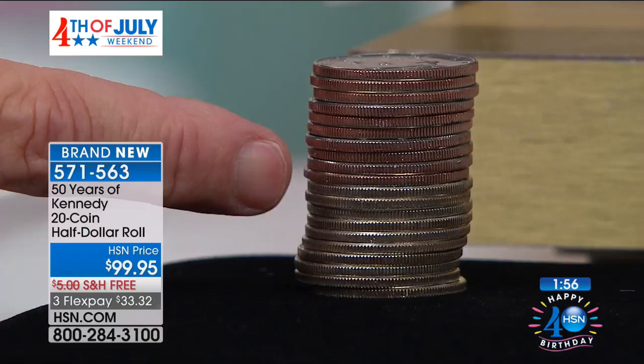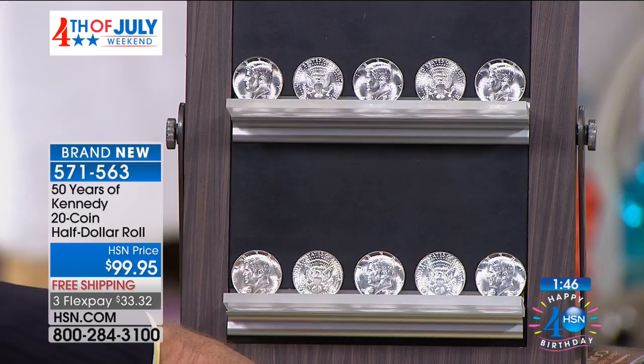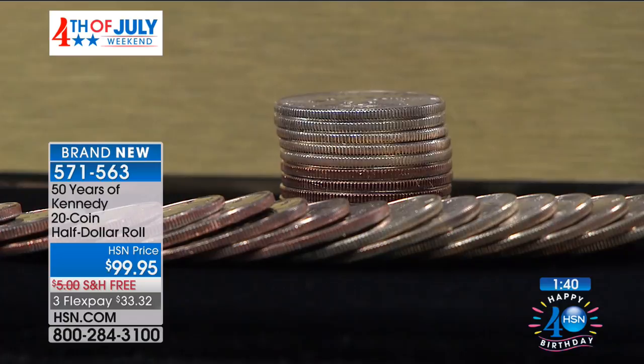So here's ultimately what it comes down to. I'm going to grab these real quick. I really like this because you can see the silver in that, and we're just going to go just like that. Beautiful. There you go. And so you can see what those coins are going to look like. They're gem brilliant uncirculated.